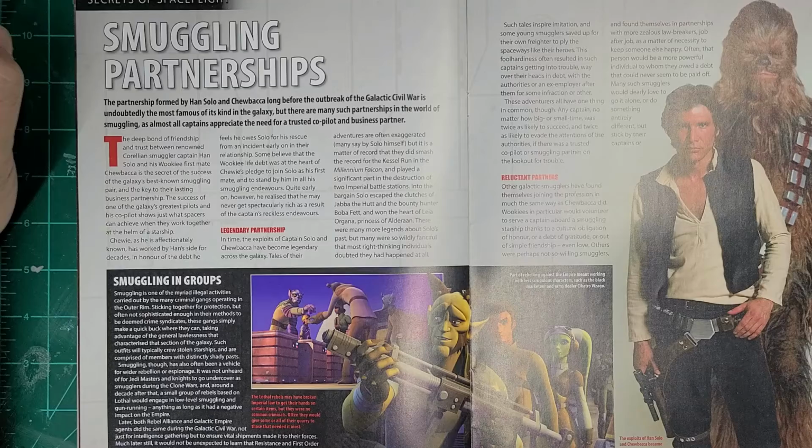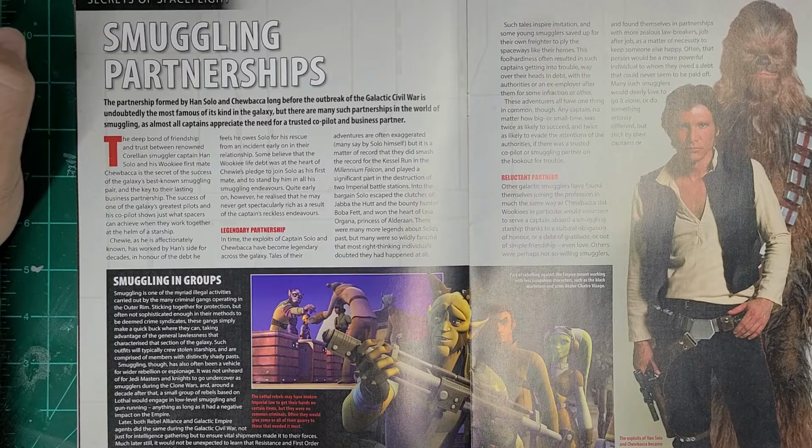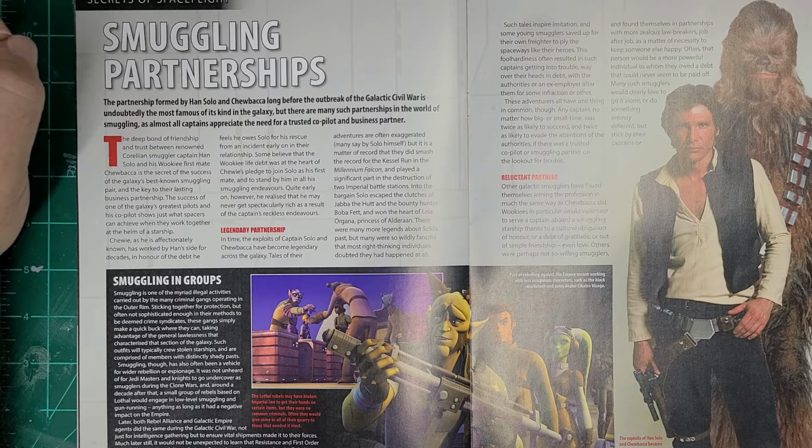The deep bond of friendship and trust between renowned Corellian smuggler Captain Han Solo and his Wookiee first mate Chewbacca is the secret of the success of the galaxy's best-known smuggling pair, and the key to their lasting business partnership. The success of one of the galaxy's greatest pilots and his co-pilot shows just what spacers can achieve when they work together at the helm of a starship.